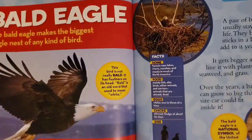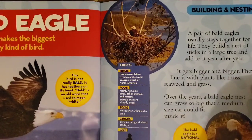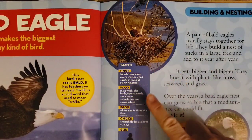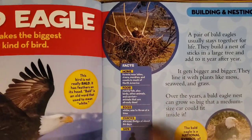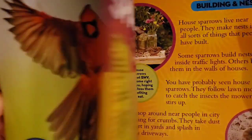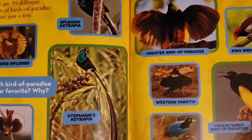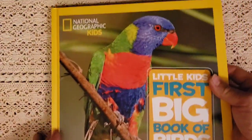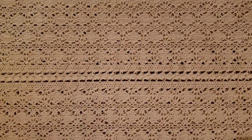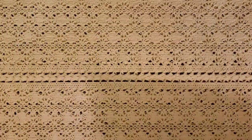This is absolutely gorgeous. And here's the bald eagle that we are doing on our first lesson with a lot of great information. It has home, food, egg, chicks, and size. And in nesting, there's so many beautiful birds and it answers so many questions you might have. And gorgeous photos. So I really like this book. The next one is Mama Built a Little Nest.